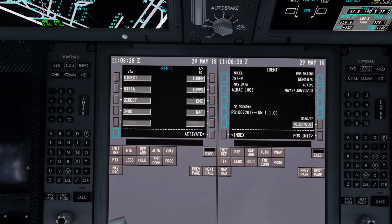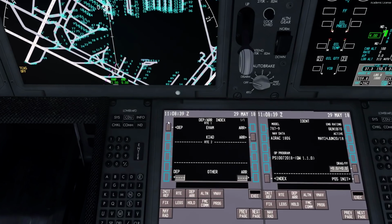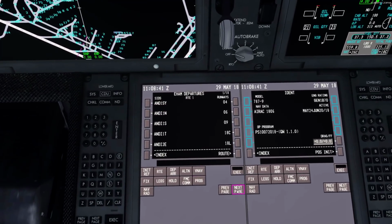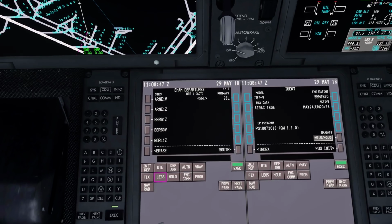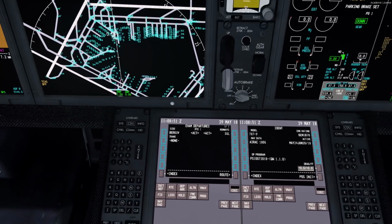Okay, welcome back, and all the flight plan's entered, and awesome. So we're going to click activate and execute, and the flight plan is now entered. We're going to go to departure and arrival, so we're going to depart, like I said, 36 left, and we're going to be doing the, how do you say it, BOGEY 3 Victor, which is this one right there, and execute that.